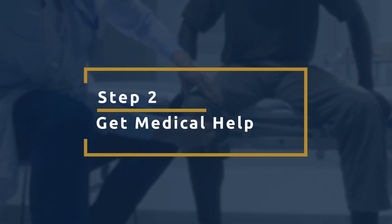If you feel that your employer is not properly reporting your work injury, do not wait to see if they will do the right thing. In Iowa, you must give notice within 90 days of your injury that you were injured and it was caused by work.